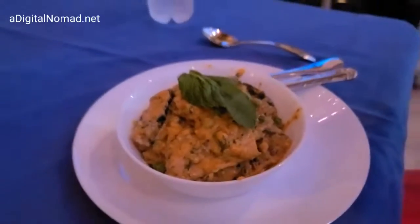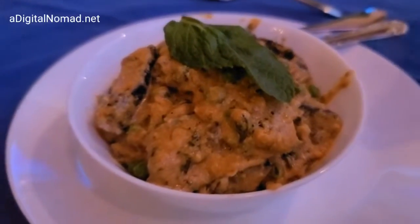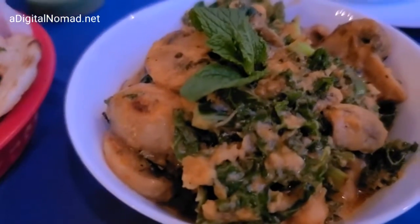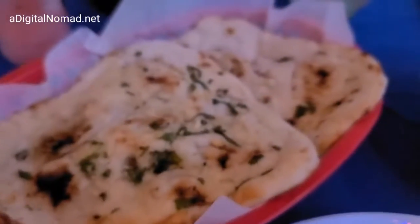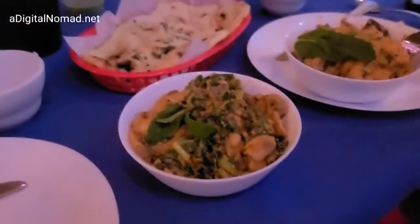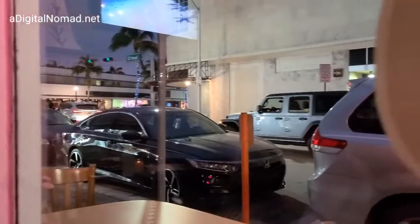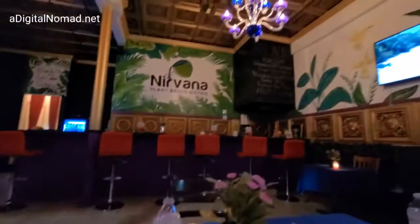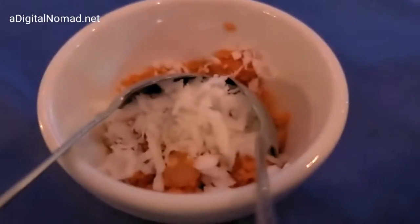So Denise got the eggplant and peas. I got the... Is this the eggplant and peas? No. I can't remember what I got. We got some naan as well. Really good. I love empanadas. So here's dessert. We got dessert. You know we didn't order it. And it's warm. Very warm.